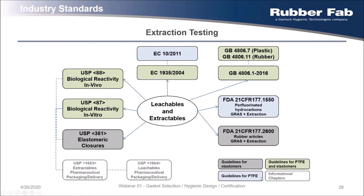It contains guidelines specifically for PTFE. Here we have the FDA standard for perfluorinated hydrocarbons for the PTFE side, the FDA chapter 21 CFR 177.150, and it is a comparable guideline to the rubber guideline. It also contains a positive list of substances that are generally regarded as safe by the FDA, and similar to the rubber guideline, it contains extraction testing.